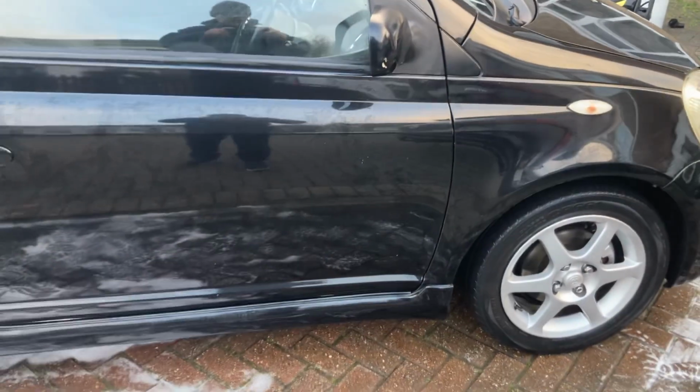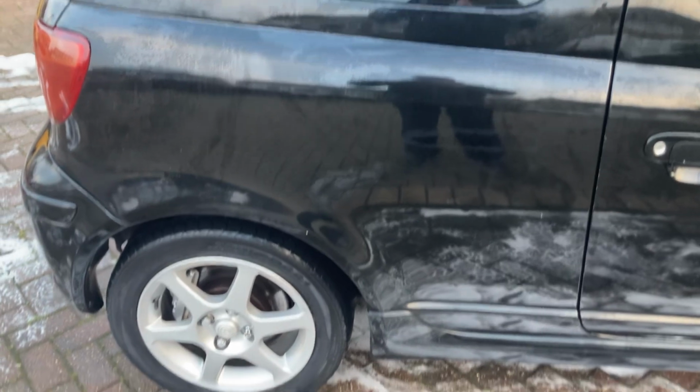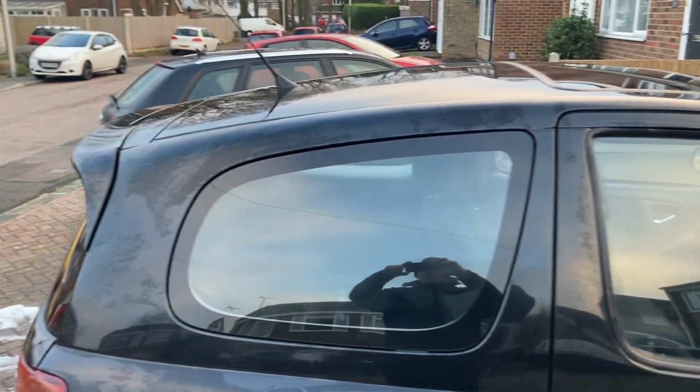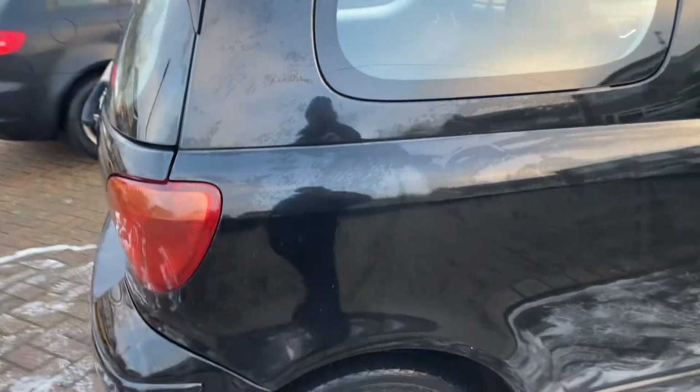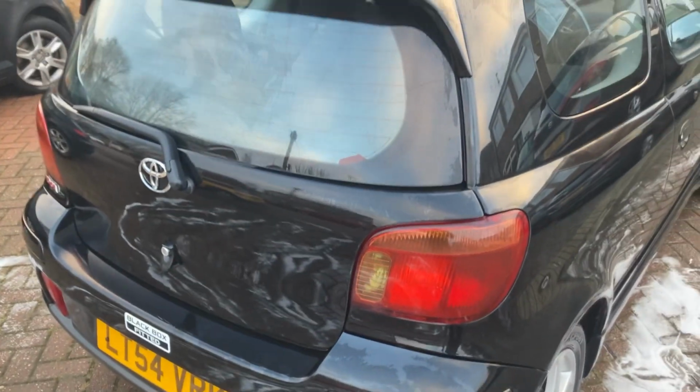Driver's side. Again, minimal marks and dents for a 20-year-old car. Alloys are all good. And back to the rear.